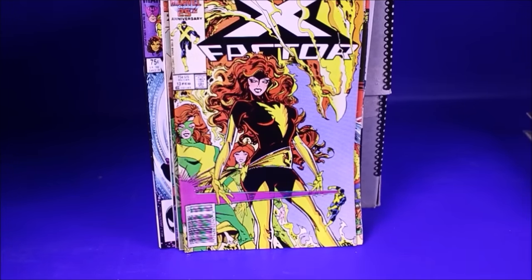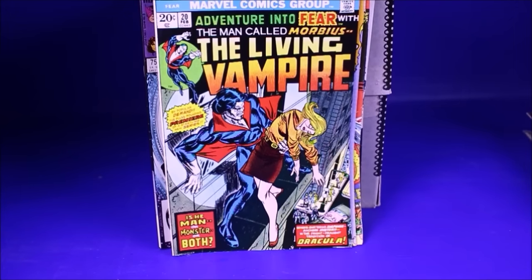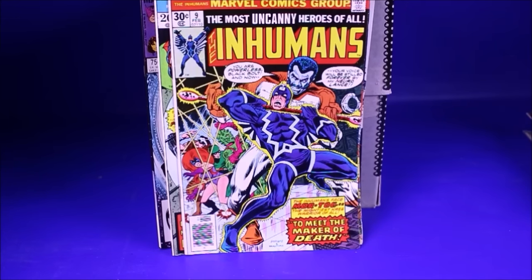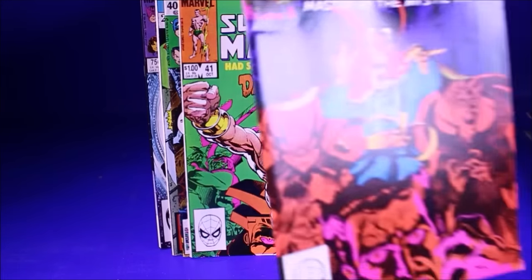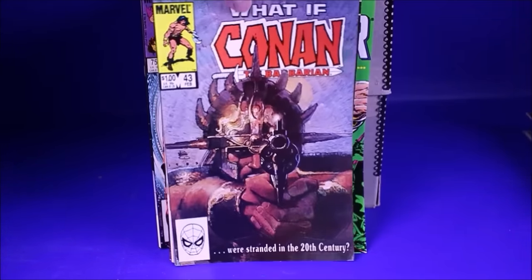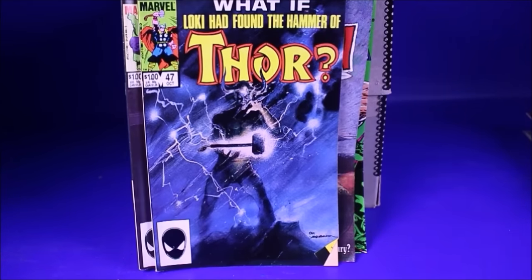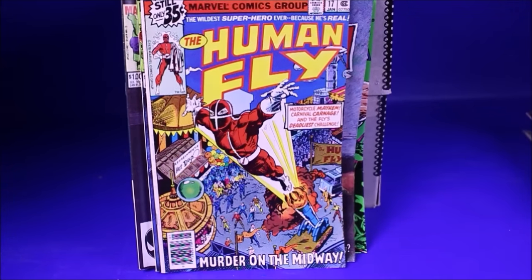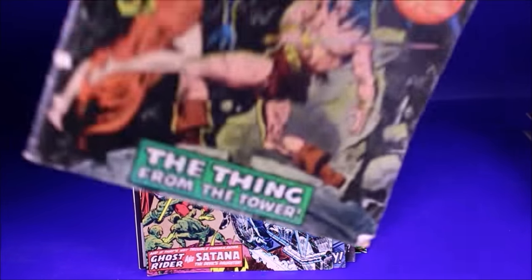X-Factor number 13, Adventure into Fear number 20. Oh, I missed a couple more in here. Inhumans number 9 in pretty good shape. That's very cool. Invaders number 40, What If number 41, number 40, number 37, number 43, number 45, number 47, Human Fly number 17, Marvel Spotlight number 22, and Conan number 56.